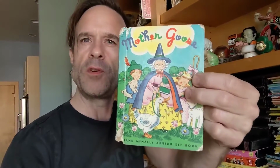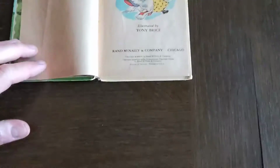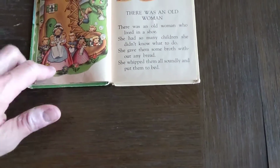This is just a big, thick thing of them. Elf book that's Mother Goose stories, which there are so many different publications of Mother Goose stories. And people seem to like them, so I keep getting them. And the artwork in this is cool, of course. So this one is from 1961, and I love it when it has the old textured paper. I think that's really cool.